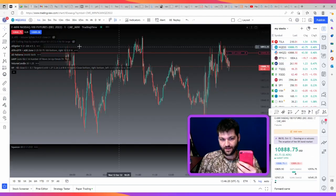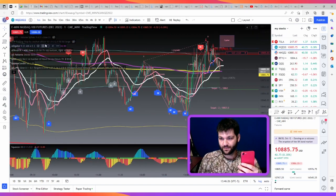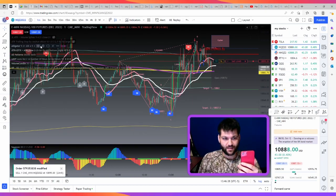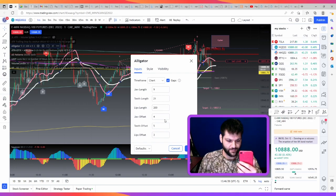All right, so we're gonna go back to here. Now we got our alligator. You can type in Williams alligator. Go ahead and put this at 95. And once you put in Williams alligator, you're gonna go to the settings, go to inputs. 9, this becomes your 9 EMA, 21, this becomes your 21 EMA, 200 becomes your 200 EMA, and the only thing you're going to change is this to 4.